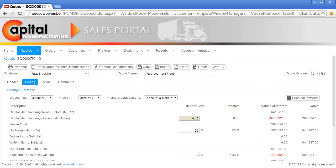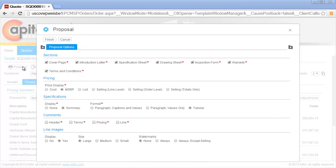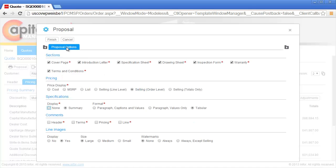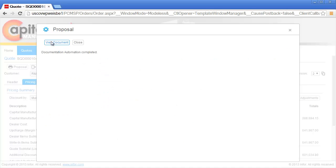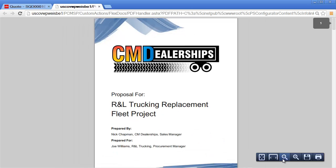Now Nick is ready to generate the revised proposal package. He includes each section of the proposal as he did in the original, but changes the displayed price to only show the total discount for the entire quote. Nick will now email the revised proposal with discounted pricing to the R&L Trucking Procurement Manager.